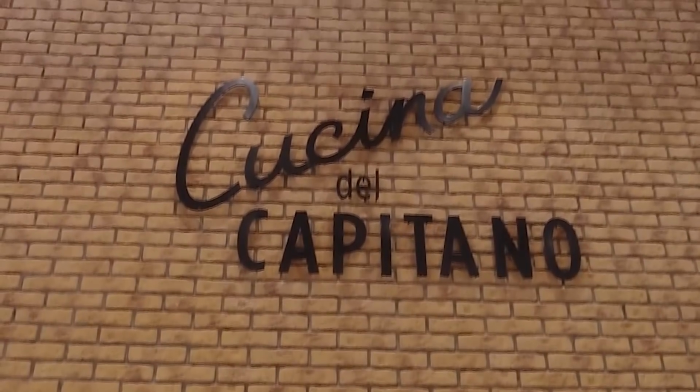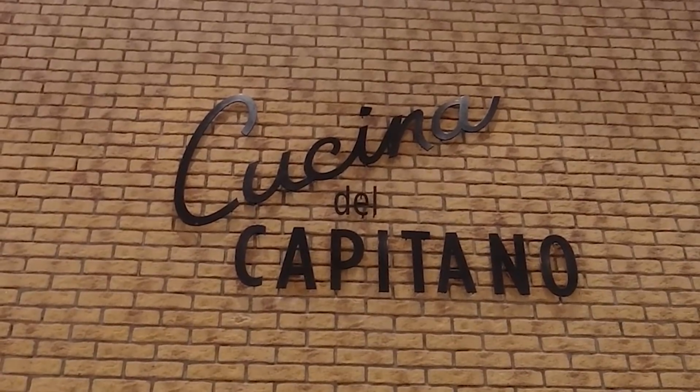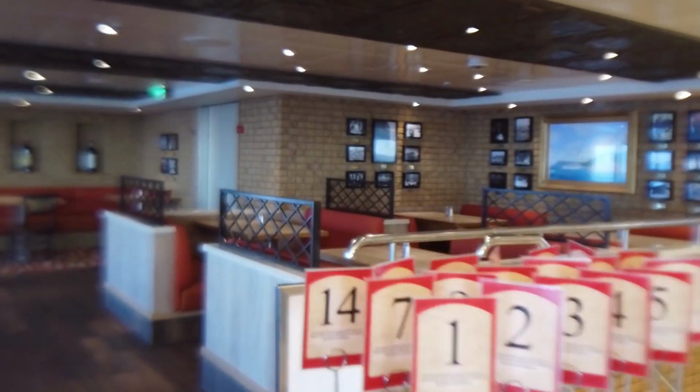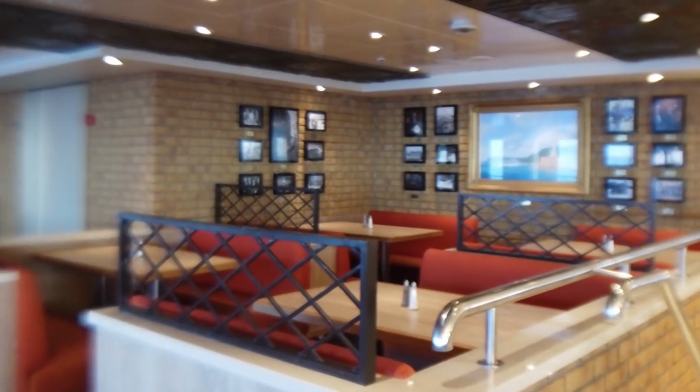And another cruise favorite, Cucina del Capitano, is a great place to grab a quick lunch or splurge on an Italian dinner served family style.